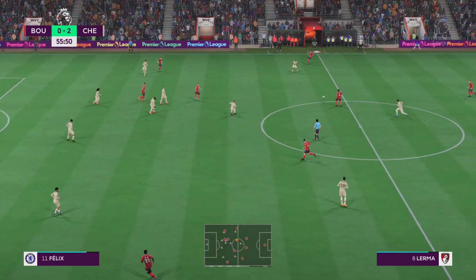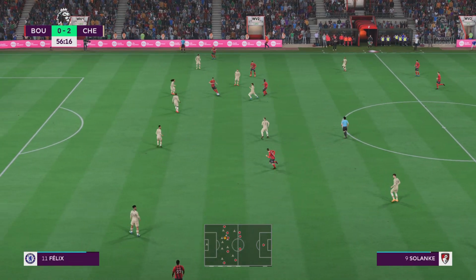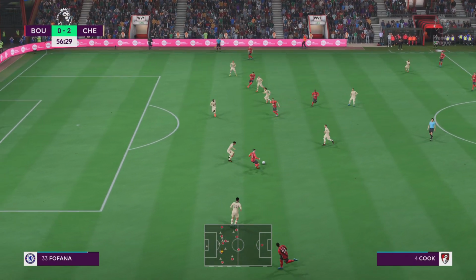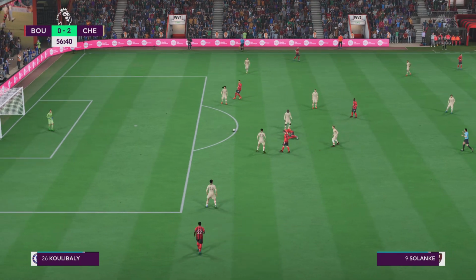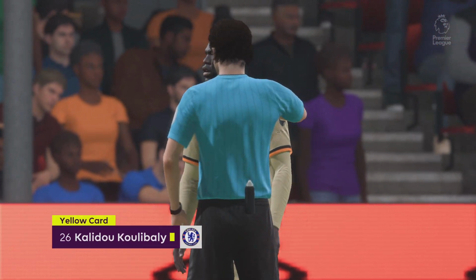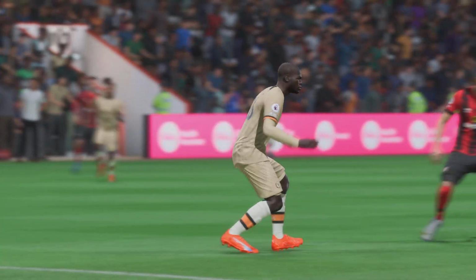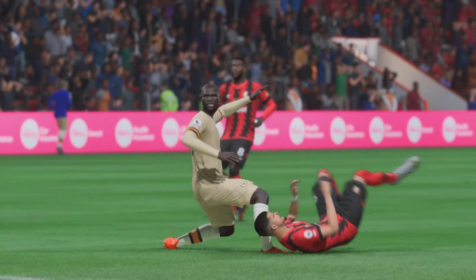Christie. Now with Lerma. Dominic Solanke. Excellent use of the ball as they make their way forward. But it stopped a promising attack in its tracks. And you wouldn't be surprised if there's a card coming out here. And that is going to mean a caution. The referee is absolutely right. He knew what he was doing there.